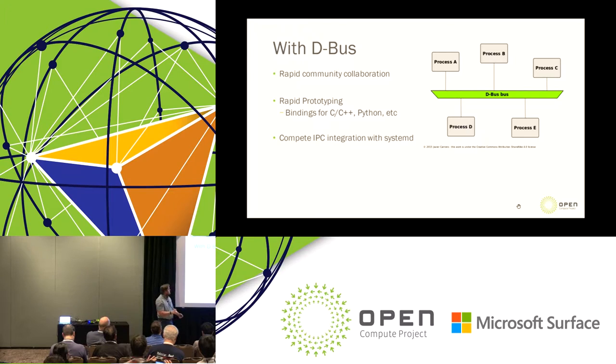So really plug compatible. There are already bindings for Dbus, so you can write your code in C, C++, Python, and you don't have to write the real deep down dirty stuff. It's available to you already. And Dbus was designed for systemd, and systemd allows it to do the system recovery, the process recovery, and restarts and things.